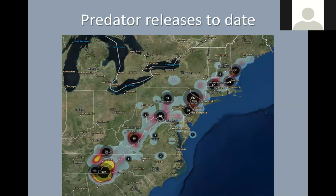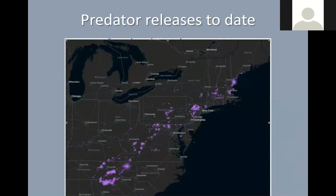So this is a picture of all the releases to date. This is a heat map. I know that there's more releases in there that aren't on there, but this gives you a good idea. You can see where all the major effort has been down here in North Carolina, Great Smoky Mountain National Park, and Tennessee. And in the Delaware Water Gap.